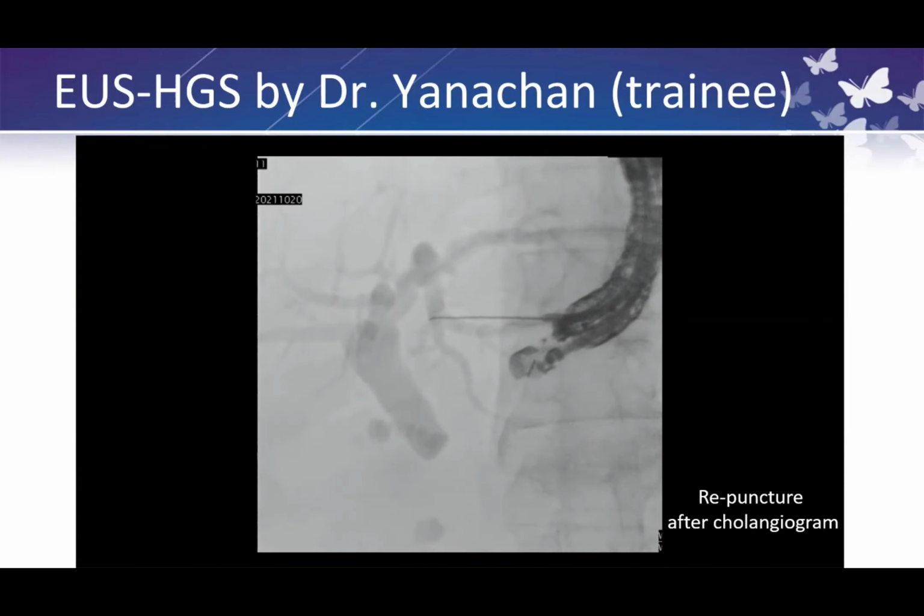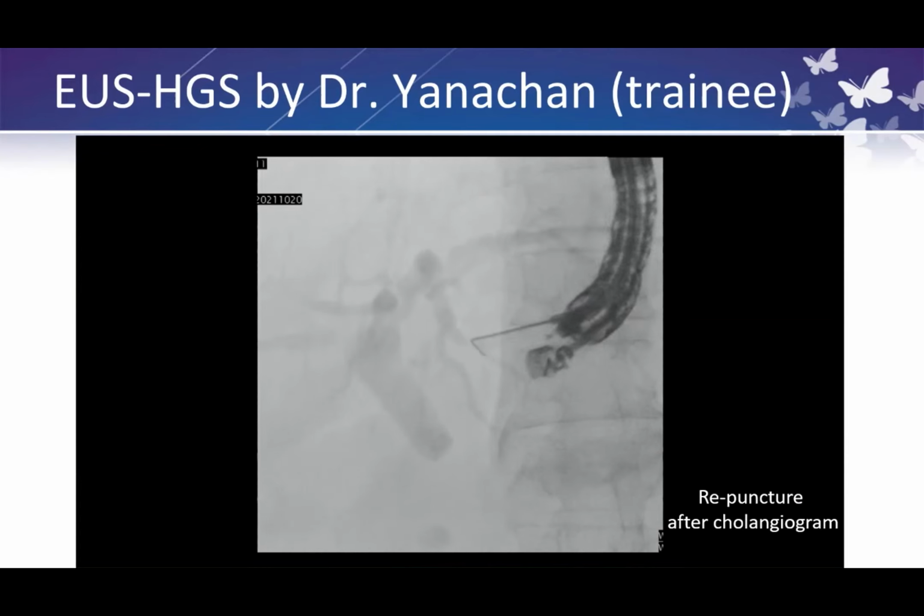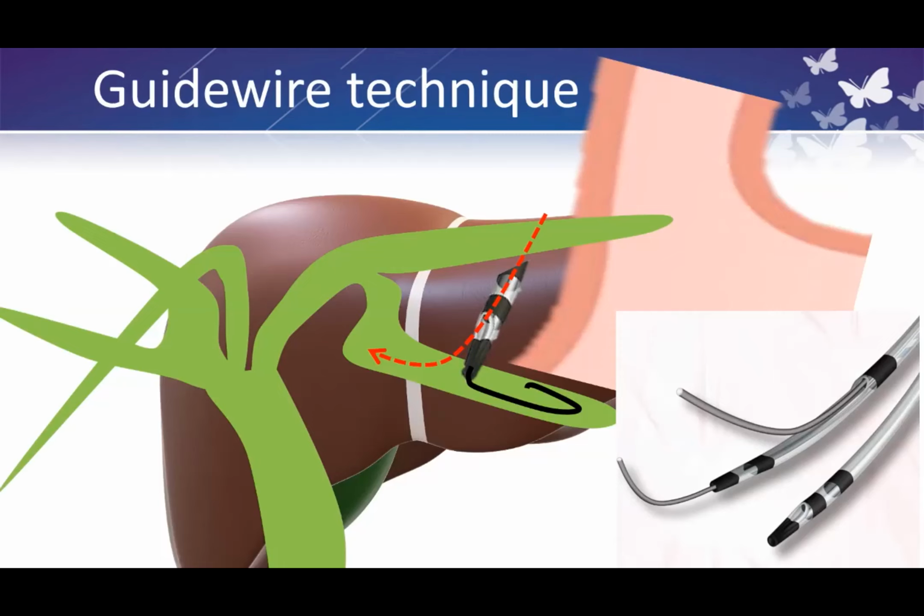After B3 puncture, wire negotiation is sometimes very difficult. In this case, we decided to re-puncture a more distal area, as the arrow shows. After enough injection of contrast, cholangiogram is very useful to decide the best puncture site. After re-puncture, wire negotiation is still not easy. But finally, we could insert the wire successfully. Don't be afraid of re-puncture. In this situation, a double lumen cannula is useful to negotiate the wire. It's one of the troubleshooting methods in EUS-HGS.